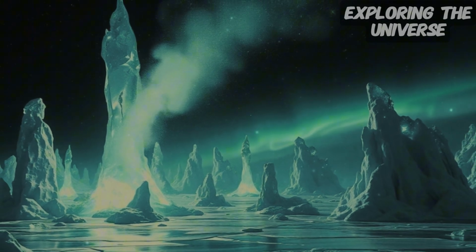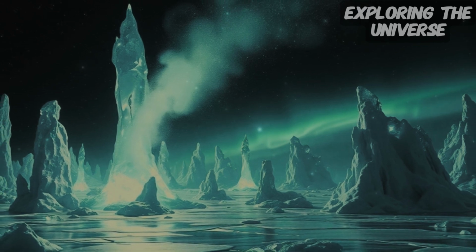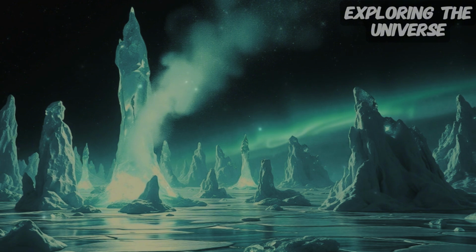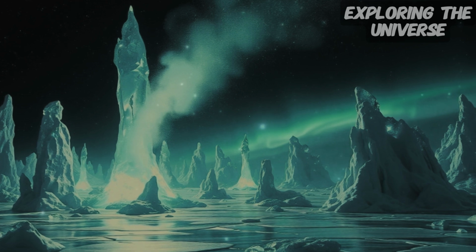Enceladus is truly a cosmic miniature, measuring just 500 kilometers in diameter. To put this in perspective, if Earth were the size of a basketball, Enceladus would be smaller than a cherry. Despite its diminutive size, this moon has become one of the most fascinating objects in our solar system.